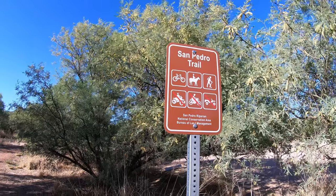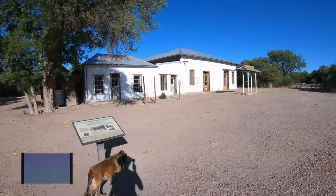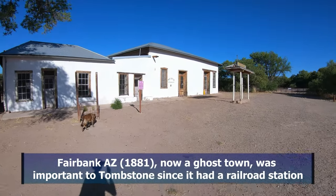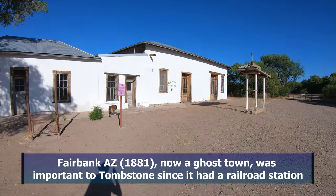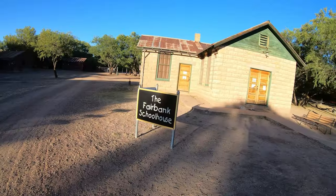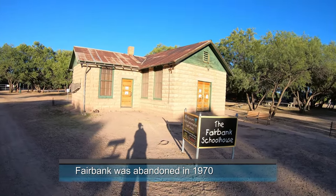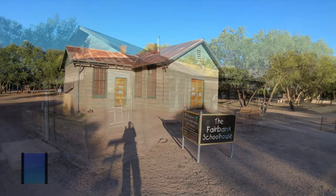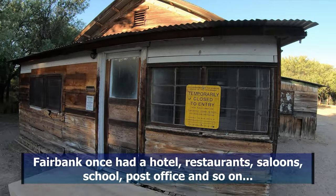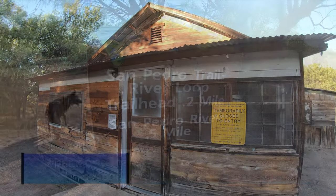Checking out the San Pedro Trail. That's the old post office of Fairbanks, Arizona. Still looks pretty good. So this was the old schoolhouse here. And this building, it doesn't say what it was. But it's closed.